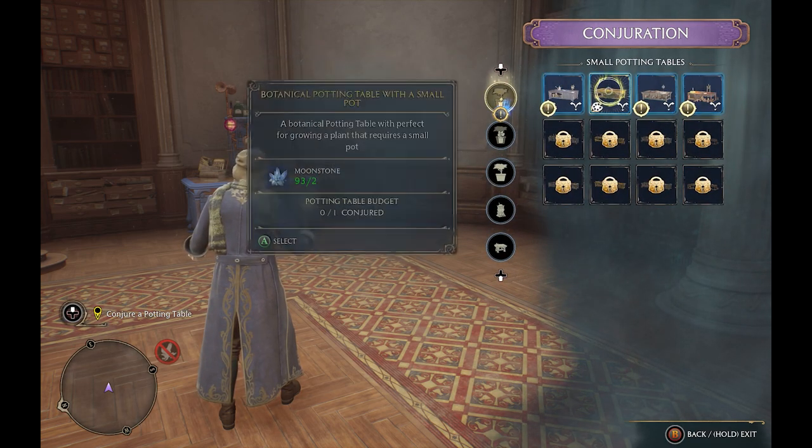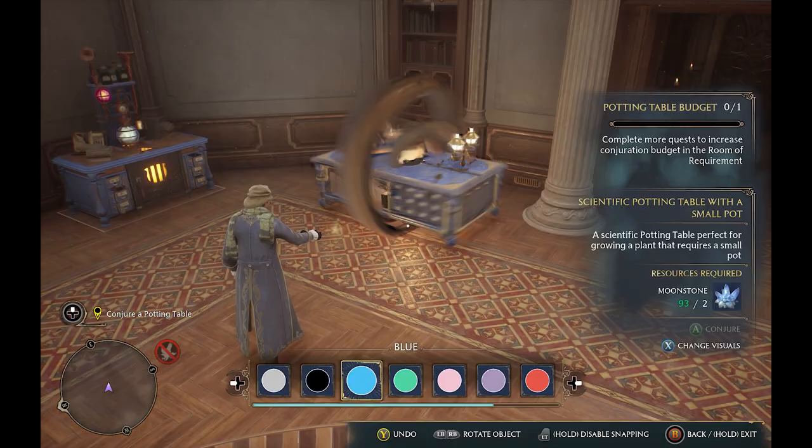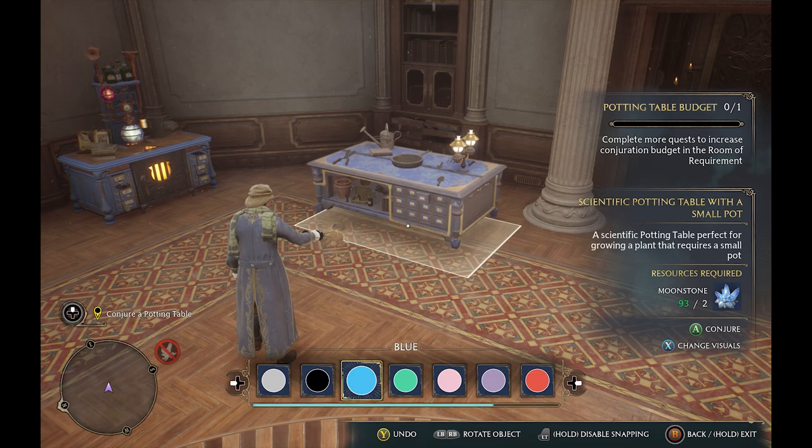Iske baad herbology. Scientific potting table with a small pot. This will be good.